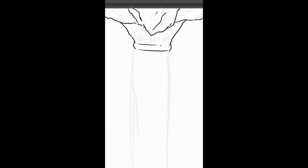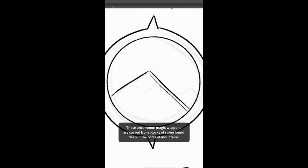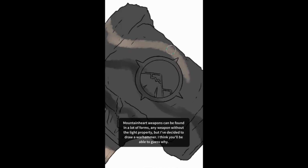Magic items I've made for my D&D party, Part 4, Mountainheart Weapons. These uncommon magic weapons are carved from blocks of stone found deep in the cores of mountains. Mountainheart weapons can be found in a lot of forms, any weapon without the light property, but I've decided to draw a warhammer. I think you're going to be able to guess why.